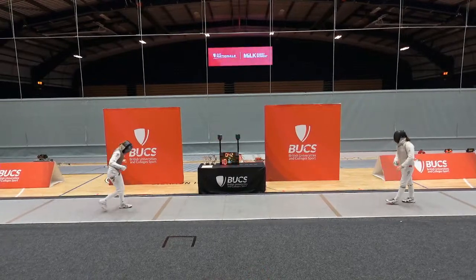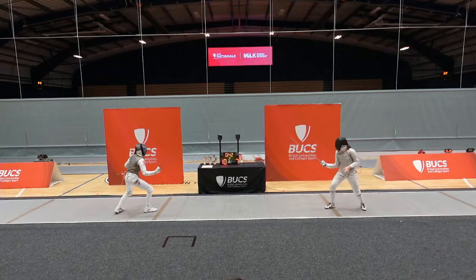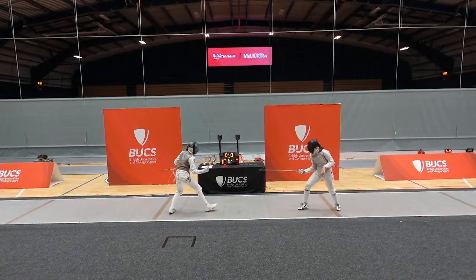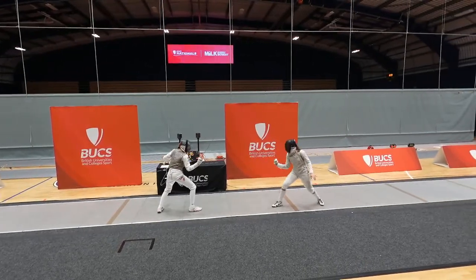Not able to do enough that time. Anastasia continuing the attack, landing the point on target, keeping within distance. Yeah, that's good confidence right there to be able to keep that attack going.